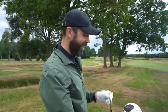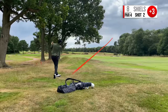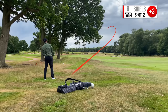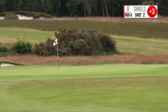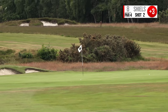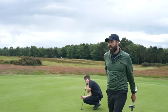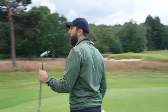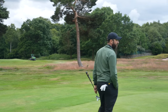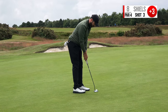You know what I'm going with, don't you? You've not come here for a chip out. Oh, baby. Good job, mate. That was class. I must admit, both shots there, from the side of the bunker and mine from around the tree, pretty special to be having two putts for birdie here. Okay, pretty straight, up the hill.